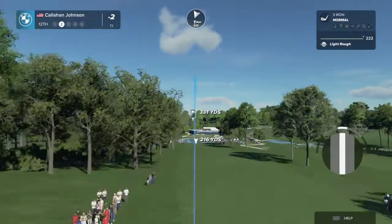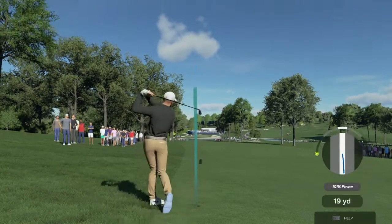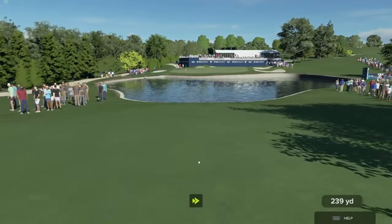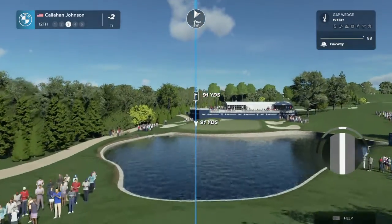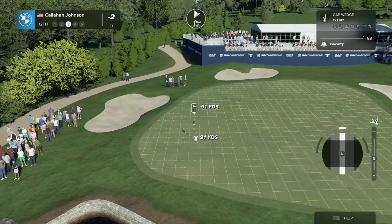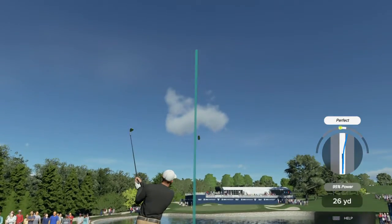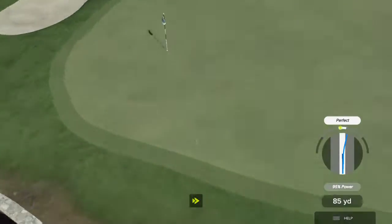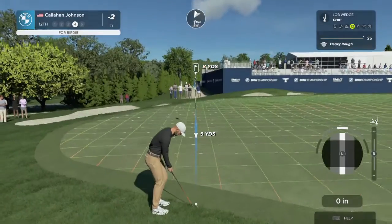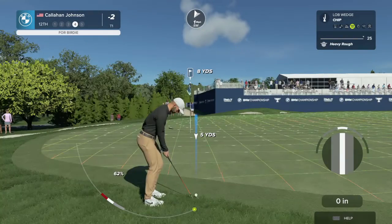Not quite the shot he was wanting. And just in the first cut here. And here we are with the third shot. He's currently tied for the lead. Didn't quite strike that as cleanly as they would have hoped. Lots of greens in regulation today for this player, but not so on this occasion.